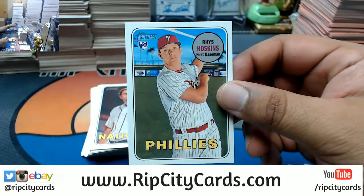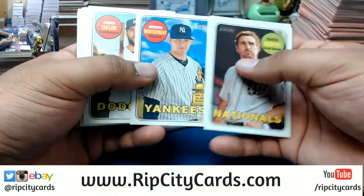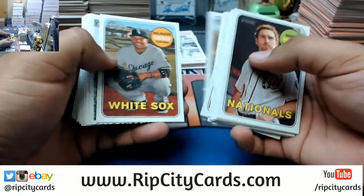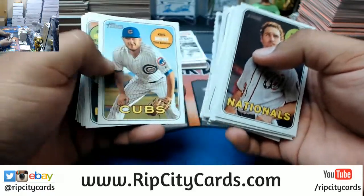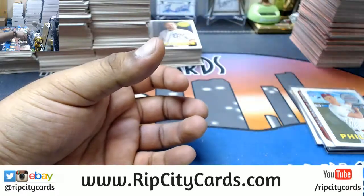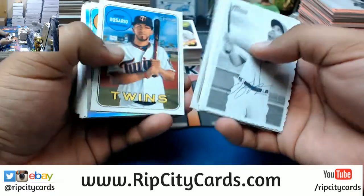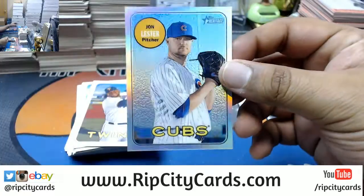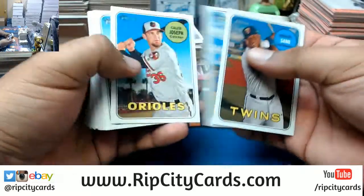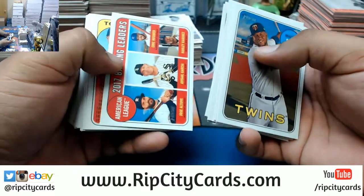That's an action image. Rhys Hoskins, Phillies. Deckle there. Another deckle. That little refractor. Jon Lester of the Cubs. That is number 2/569. Gotta watch out for those error cards.